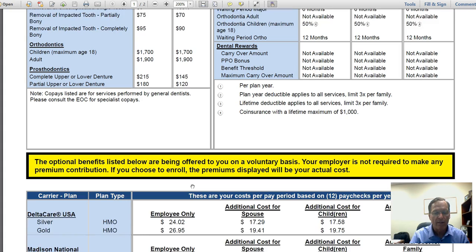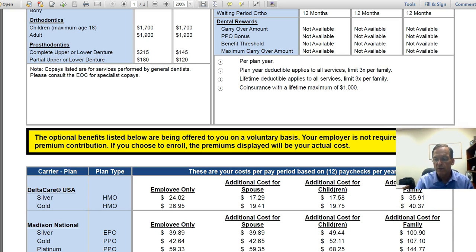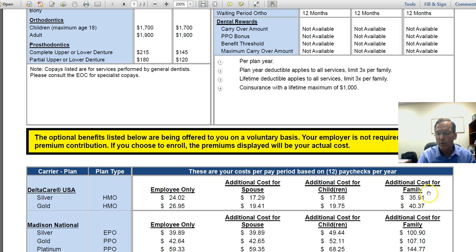And when you look down here on the cost of the Delta Care HMO, you'll see the cost for the employee only, and then the additional cost if I want to add a spouse, or the additional cost if I want to add just children, a child or just children, and then the additional cost for family, which is listed right here. So whatever I'm going to choose, if I choose just myself, it's going to be decided. If I choose, as an example, to put myself and my spouse and children on, it's going to be the cost that's listed here plus the cost that's listed here. Okay? And the same for the gold.